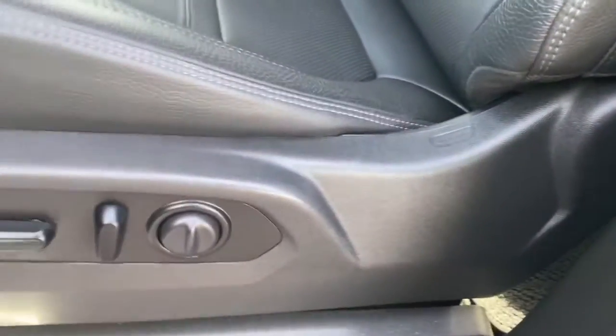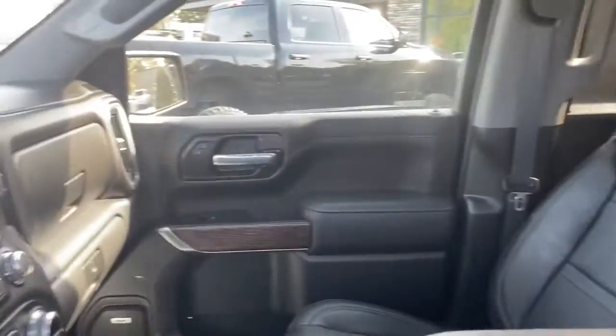Checking out the inside of this. Again, this is stock number 353609. And as mentioned on the phone, like we talked about, it's almost like new inside of here. The driver's seat looks excellent. No scuffs or anything on the plastic molding around it.